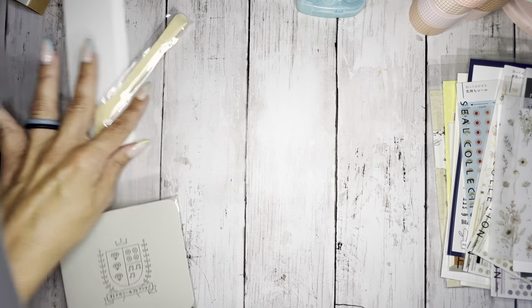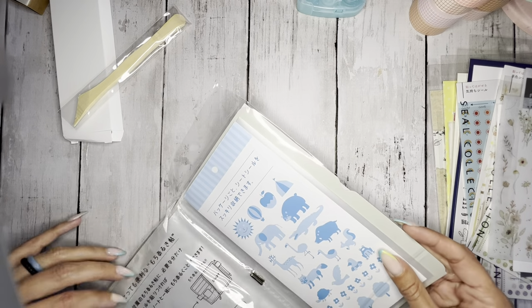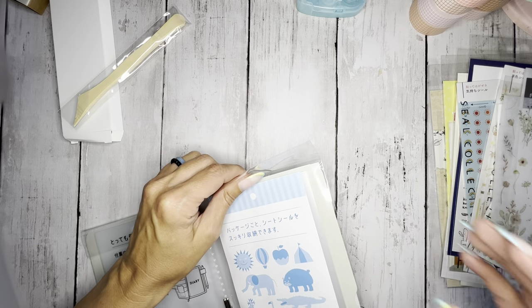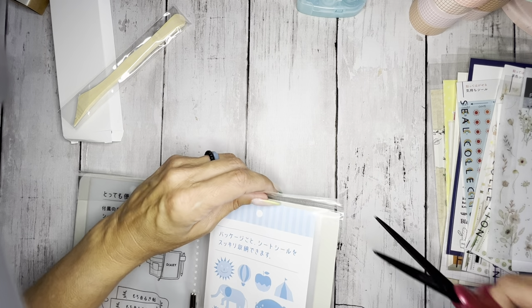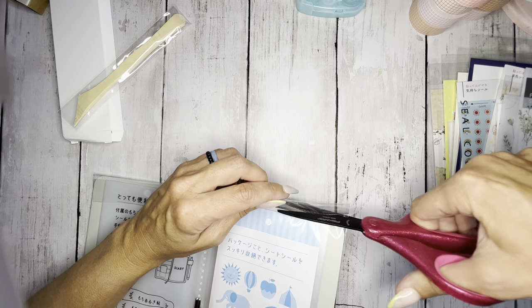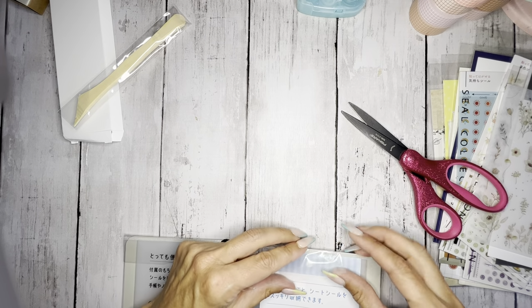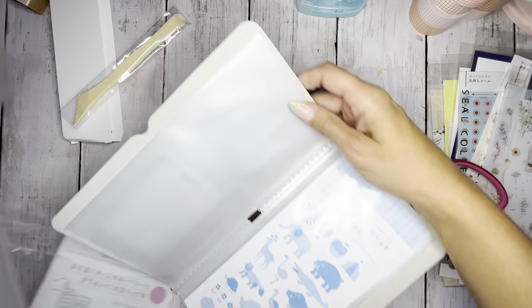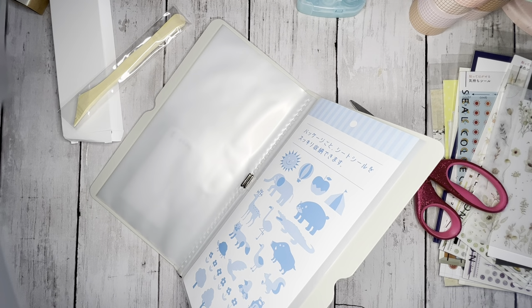Okay, and then of course, because why not, I had to get a sticker book for the new stickers because I like to be organized. So let's get this open. Let's dive into this. I'm kind of excited about this. Okay.